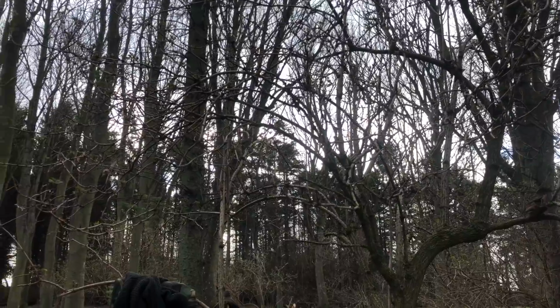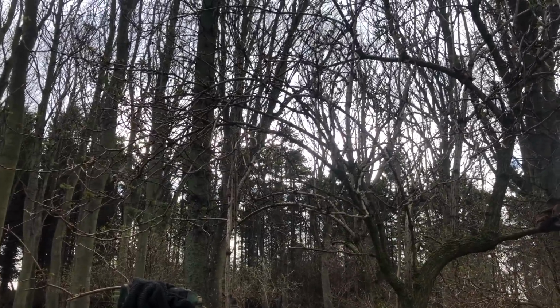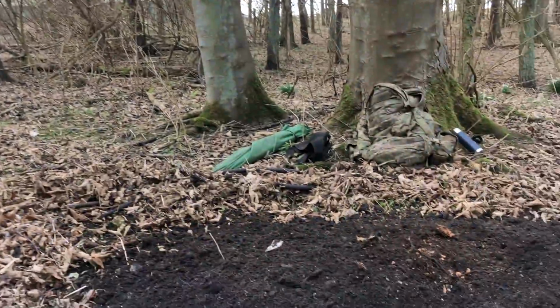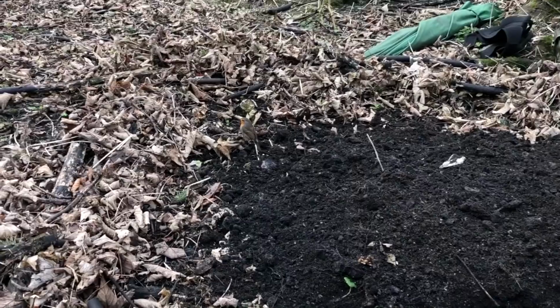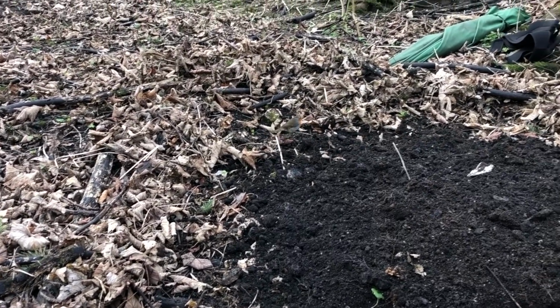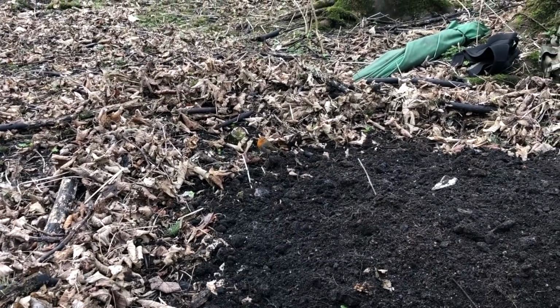I'm not sure if you can see, but just up there, there's a little robin. It keeps coming down. There it goes. And it keeps coming down to my spoil pile and taking little worms. That's really cute. I hope it does it now. Yeah. You have your breakfast. Stick around, little robin, because there's going to be a few more worms coming out, I'm sure.